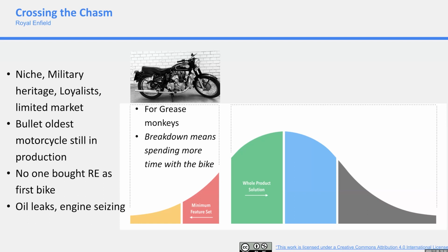And hence the heritage of the bike also includes the Indian Army, so it has pretty strong roots as a brand. But then Royal Enfield UK shut down, and this brand was bought over by Eicher Motors in India, who continued the production of these bikes.